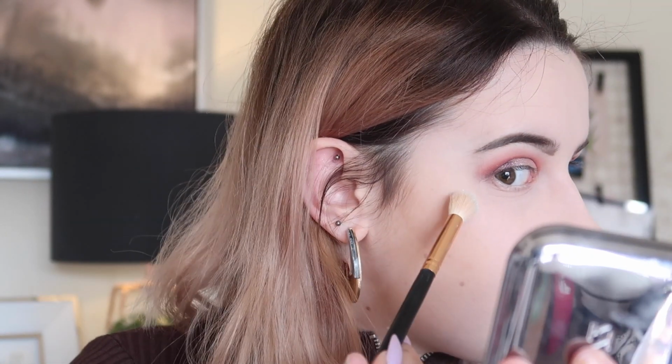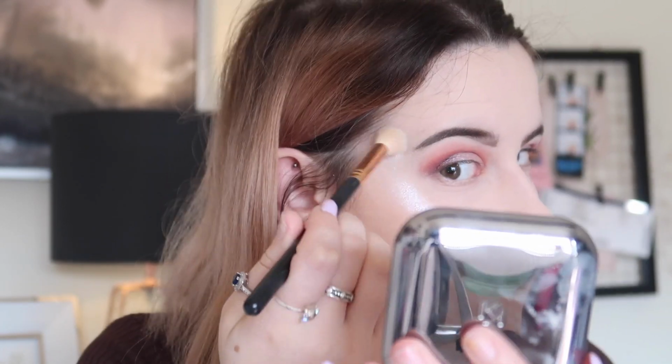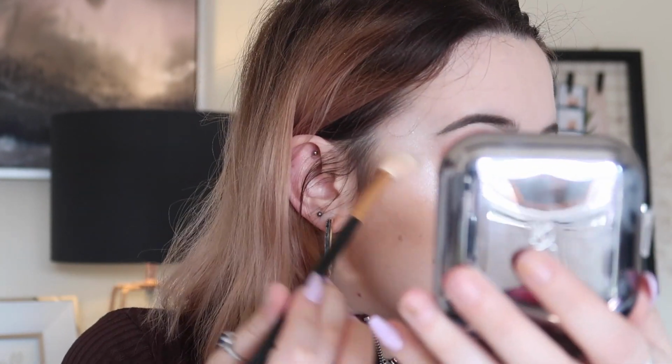By the way, I forgot to mention, I'm pretty sure these are like £2 or something. I haven't got the original packaging on it, so I can't remember how much they were exactly, but they were definitely under £3. Like, look at that. It's really, really nice. I mean, they're very glittery, so if you don't like glittery highlighters, probably avoid these.